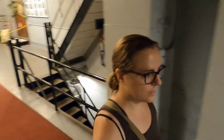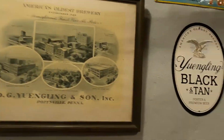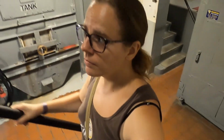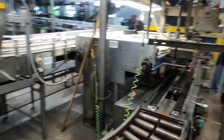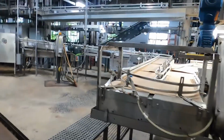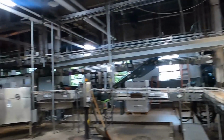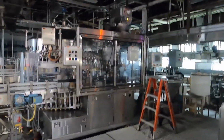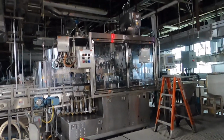Next, we wandered through hallways filled with Yuengling memorabilia, and past some old but still functional brewing machinery. This is the route to the factory. Although it's small, and there's another larger warehouse and factory on the other side of town, this one is the original, and it's still operational. If you take a tour on a weekday, you will see it running.